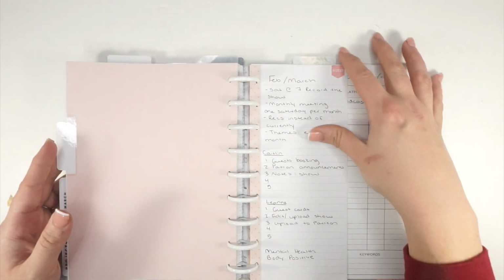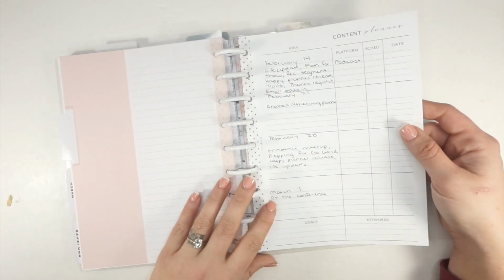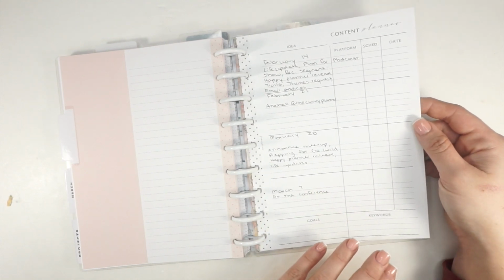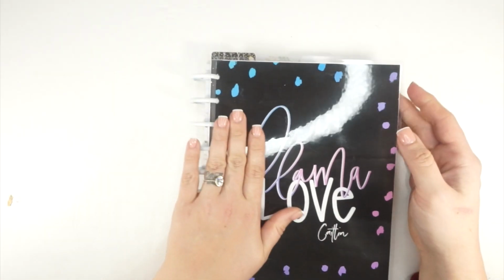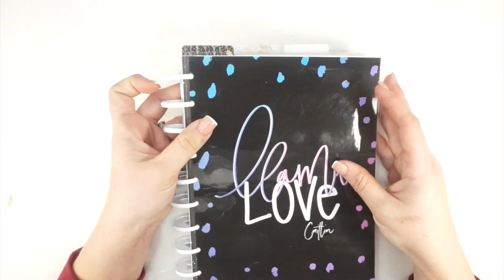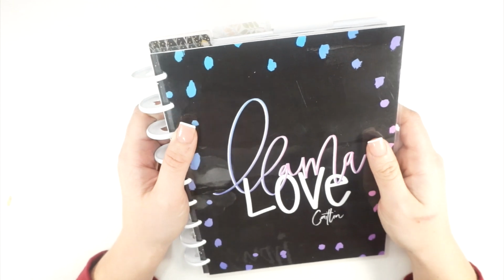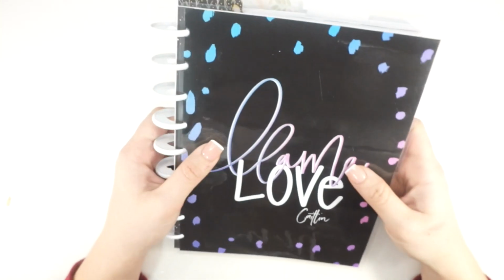And if any of you were looking at this content planner and taking a look at this sheet, this content planner sheet came from Fancy Plans Co. and I absolutely love it for planning. I was actually thinking about picking up the coil bound content planner, but when I saw that Keita had it in her shop, I decided to pick that up. So that is my planner setup for the month of March, and she's officially ready to go wild.